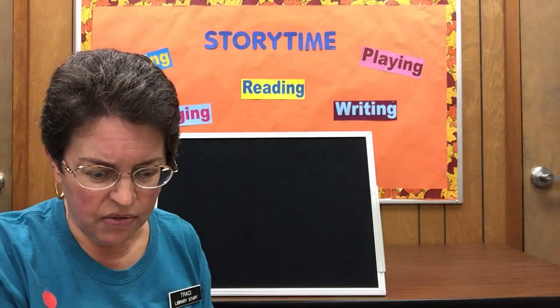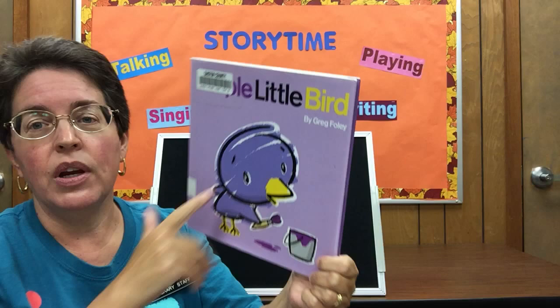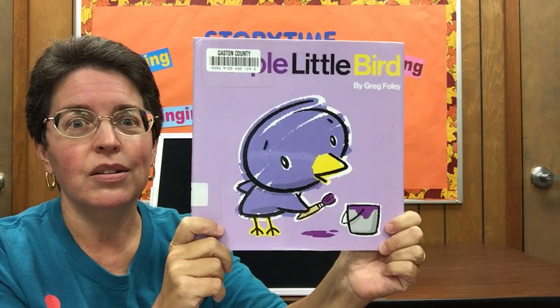And then I found this, which is kind of a cool book. It's called Purple Little Bird. I do like the author. It's Greg Foley. I've read some of his before. I have not seen the Purple Little Bird, but Purple Little Bird is having a problem because Purple Little Bird doesn't think that his house is a perfect house anymore. This would also be a great book for another story time about colors. Lots of colors in here talking about different colors.